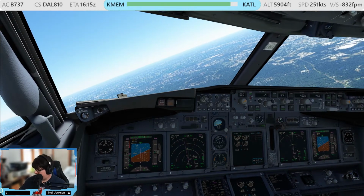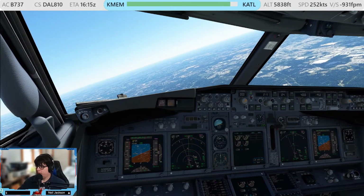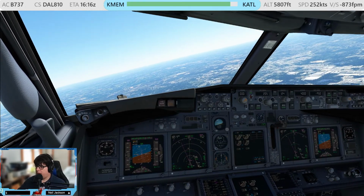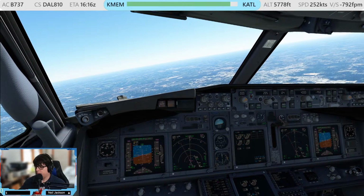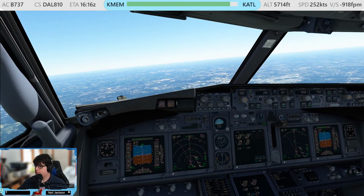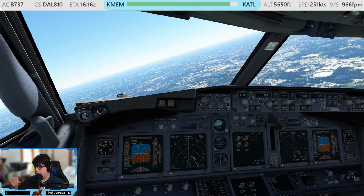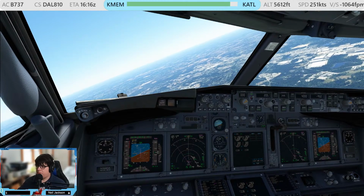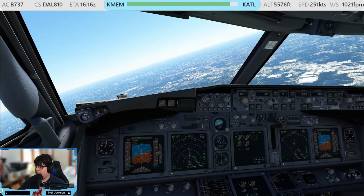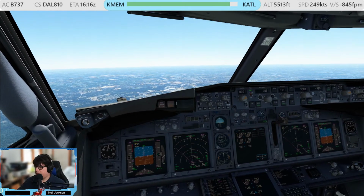Actually, it's going to vector us in. That's pretty cool. Speed down to 205. We're not going to be that aggressive into that turn. It wants us to be pretty aggressive, but I don't want to be. So we're going to kind of hold off here just a little bit.